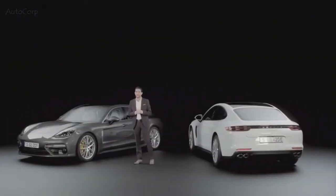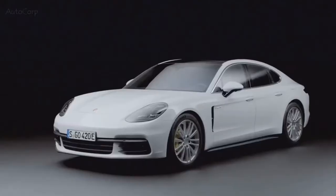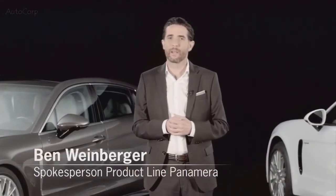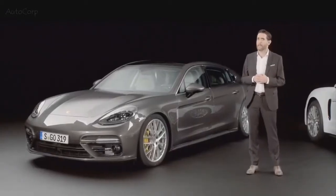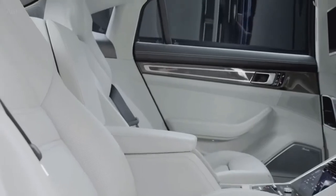Sports car performance and long-distance comfort with 4 seats, the Panamera solves this apparent contradiction. And this, of course, is also true for the latest members of the family. A warm welcome to the launch of the Panamera Executive and the Panamera 4e Hybrid with an extended wheelbase and numerous additional comfort features. The executive models take the Panamera to a whole new level of luxury.